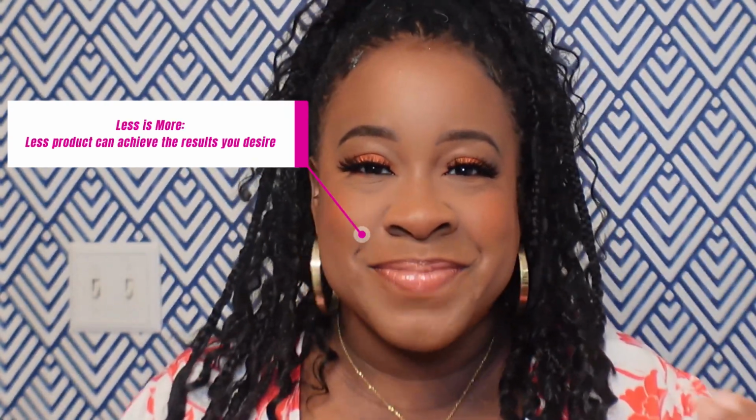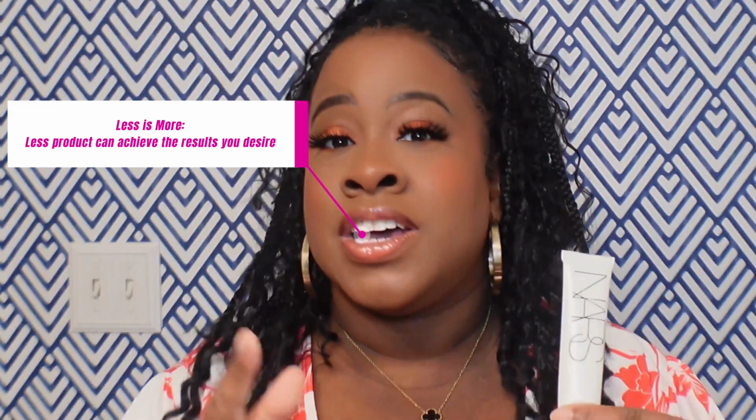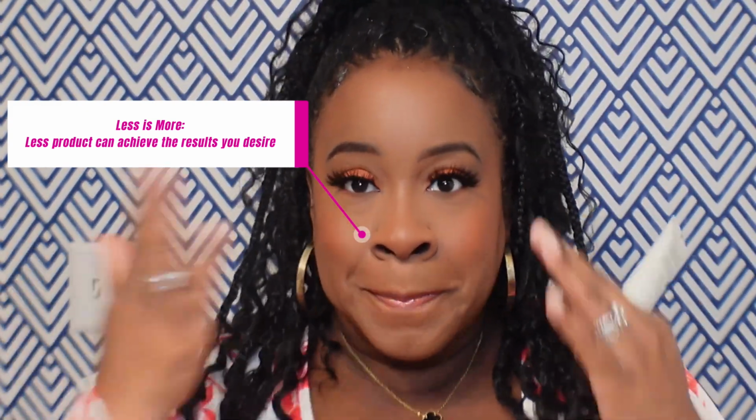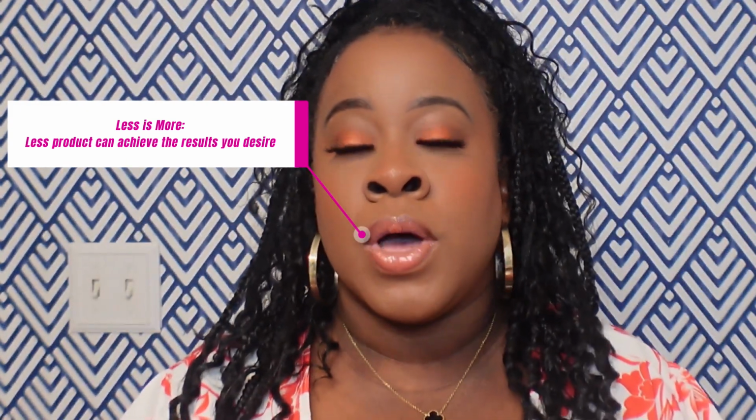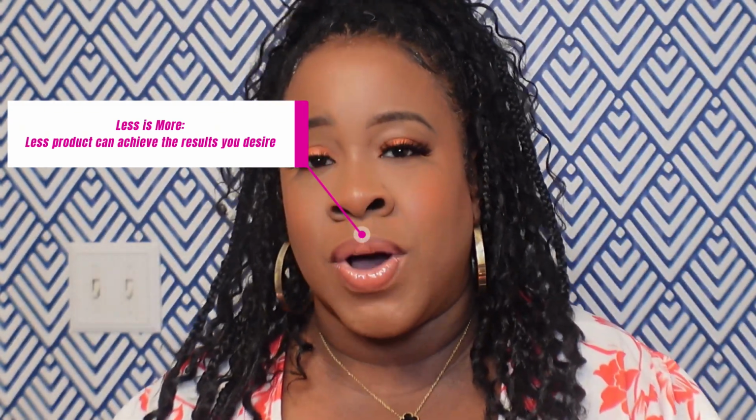One thing I would suggest, if you are just oily in your T-zone, only use it on your T-zone. If you are oily all over, use it all over. And less is more. Let me say it again. Less is more, okay? Sometimes we think that this is an oil controlling primer, so I need to pack it on because the more product I use, the more oil it's going to control, and it's going to wind up doing the exact opposite.